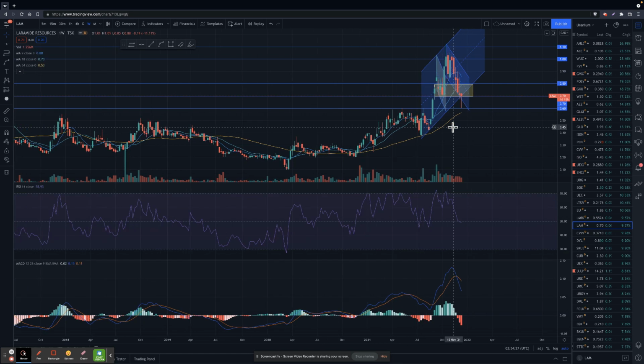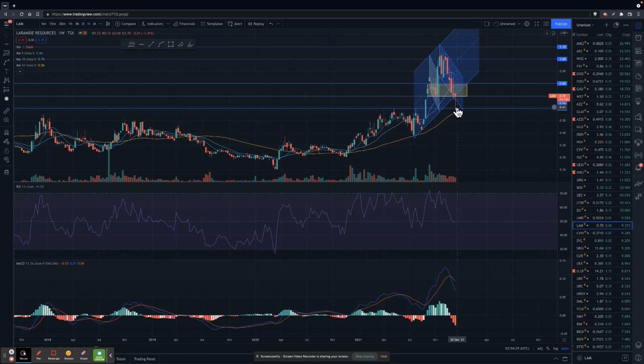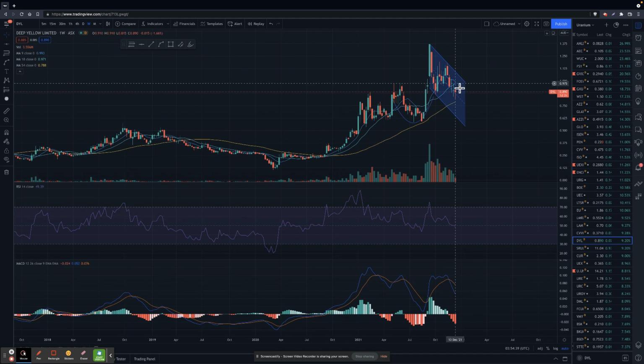Laramide, another name that recaptured its bullish flag here. So I think this one's going higher into the 120, 130 range on this next move higher. Deep Yellow right now trading in Canada. Another beautiful cup and handle. I like cup and handles above $1. I think this one's going to 150 to 175.